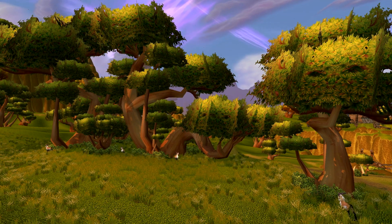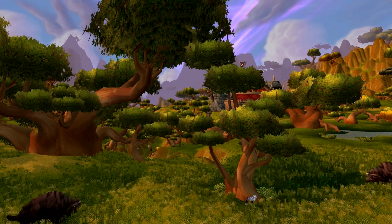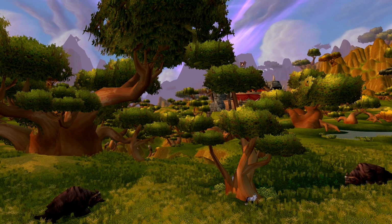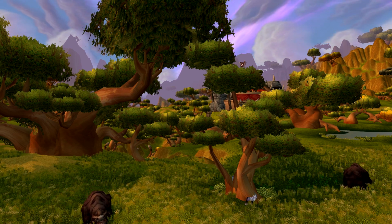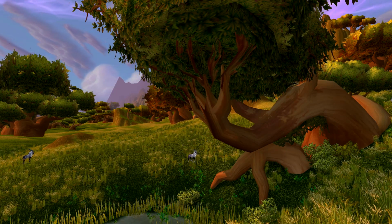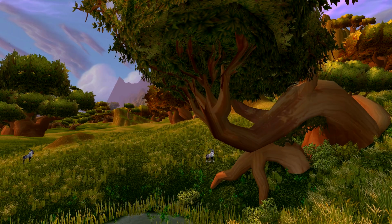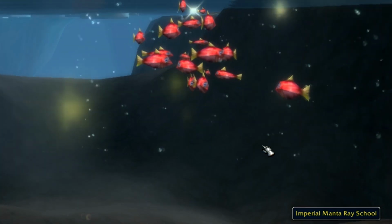If you know me, I love ambience, environments and just atmosphere, and trees are one of the biggest things that showcase that. Because of that, it was one of my favorite ones to make and one of my favorite ones to rewatch, so I put it number 4. Number 3 is the top 10 fishing pools in WoW, and that's because it showed me how little effort goes into the fishing pools in WoW.